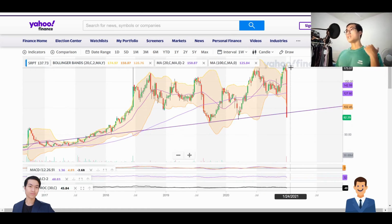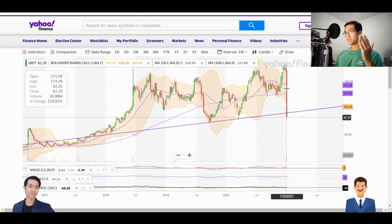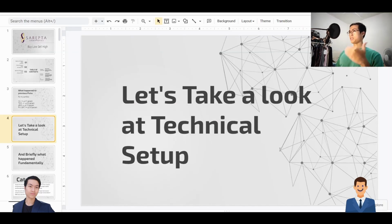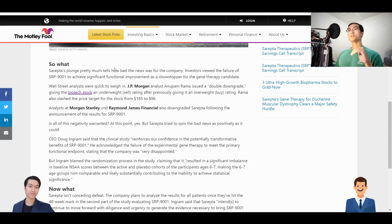And recently it has hit its all-time highs. Then it suddenly crashed down like a bulldozer. Oh my god, it's insane. This is one of the most insane drops you've ever seen. Over 50% down. And this is basically what the technical setup is. And we're going to look briefly at what actually happened fundamentally. What happened is that there was a failure of SRP-9001 to achieve a significant functional improvement, a showstopper for the gene therapy candidate.